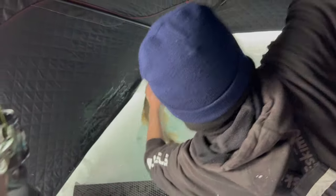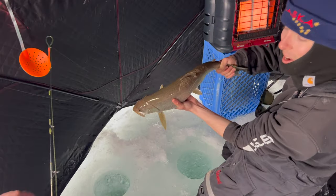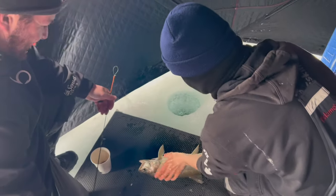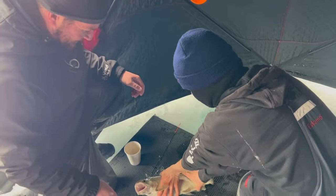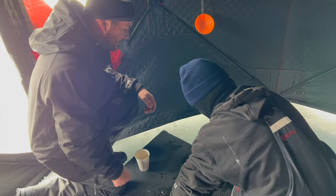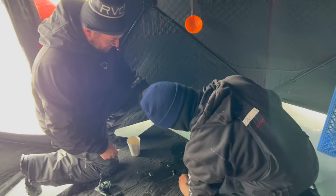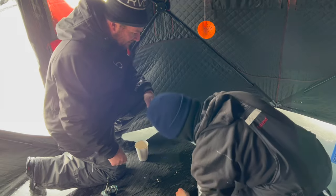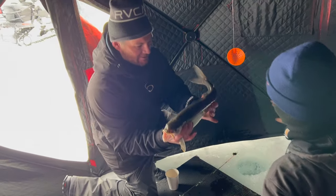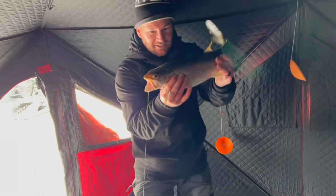There we go. Nice fish. Look at that. Hell yeah. That's cool. Well, we got a mess. That is all good. So this has got to be that jig right there. Okay. Oh, we're already out. Perfect. Choked it. I'm going to have to grab my pliers for that guy. Yeah. You want a picture?